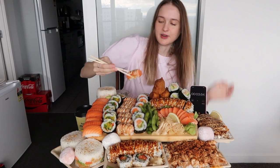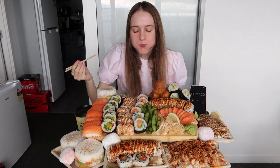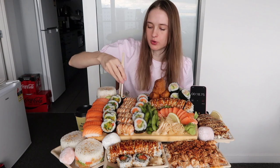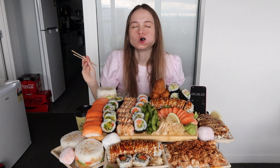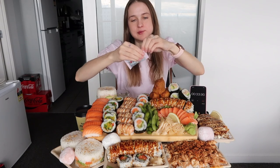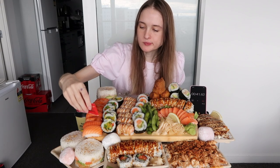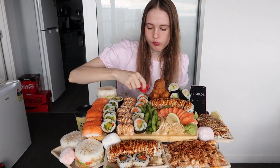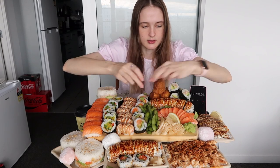Alright, so I'm gonna start with the salmon aburi because I absolutely love it. I'm too far away for you guys to see that, but... Oh my god. That's just so good. Some vegetarian. Very nice. Got my soy sauce. Can't forget the wasabi. I love wasabi so much. Oh my god.